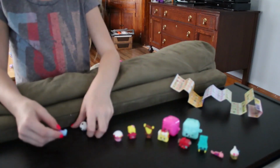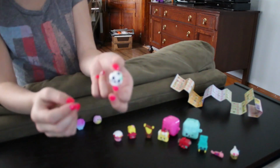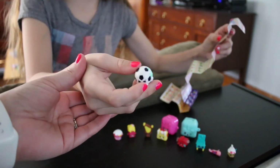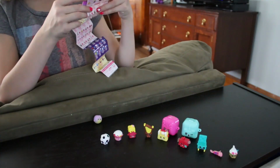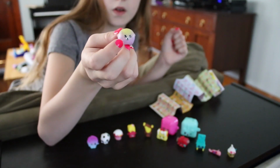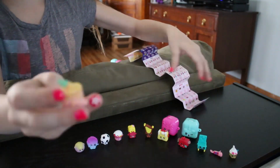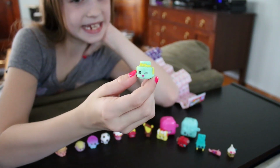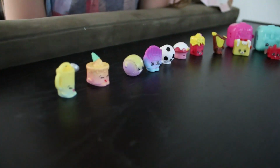I have 3 sports ones, and my favorite sports one is going to be the soccer ball. The soccer ball is Sadie Soccer Ball. And then the next one, Bailey Baseball Glove. And this is Bessie Baseball. Oh yeah, this is Ice Cream Cake. This is Ice Cream Cake. And this is Sprinkly Cake in green. This is Walter Watering Can.